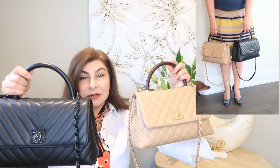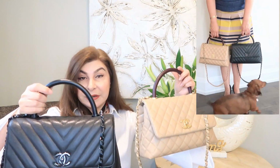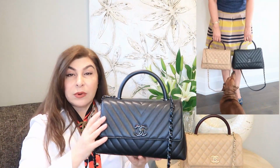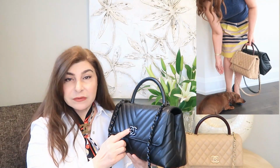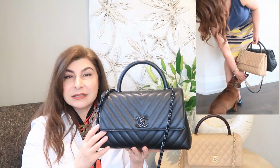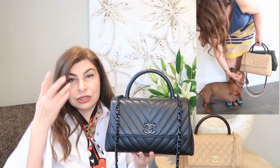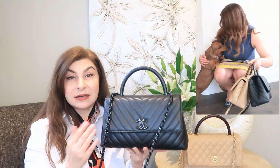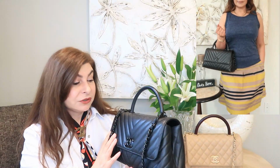The next handbag that I will highly recommend is the Chanel Coco Handle. I have 2 Chanel Coco Handles, and I actually have a video comparing these 2 Coco Handles. I have one in black color with black hardware, and it's slightly iridescent. It doesn't really show in this lighting, but outside in the daylight under the sun, it actually shimmers so many different colors.